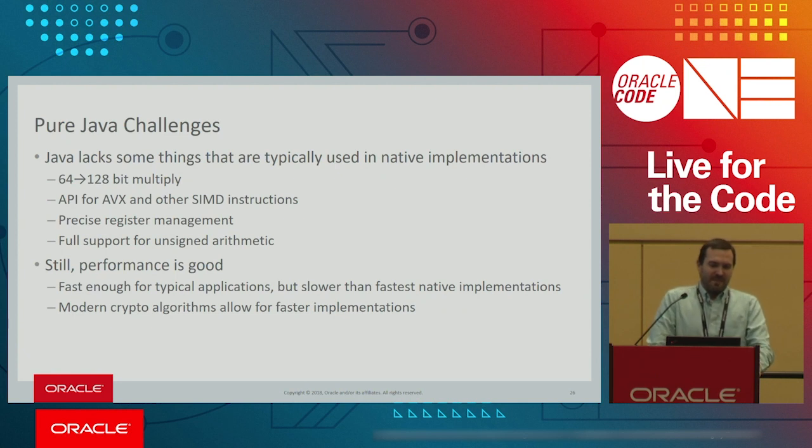Another thing that Java doesn't have is precise register management. I'll talk about that more in the later slides. And also full support for unsigned arithmetic, which is kind of a minor thing, but it does factor in.